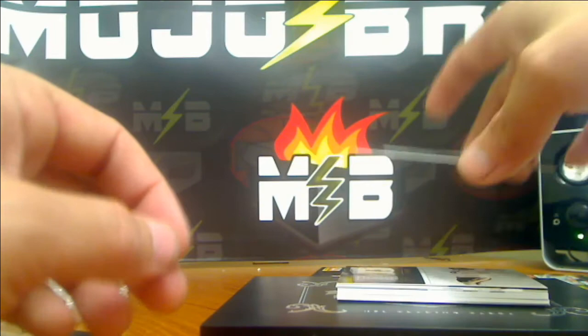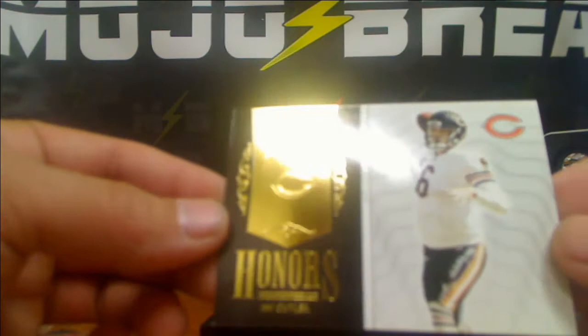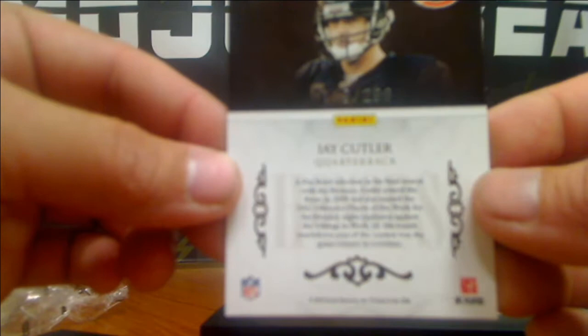Michael Hamanamanui. Yeah. That's 50 out of 100 for the Rams. Got a Jay Cutler for the Bears. Honors. That's numbered 119 out of 299. Oh, come on. There we go. 119 out of 299. Jay Cutler.